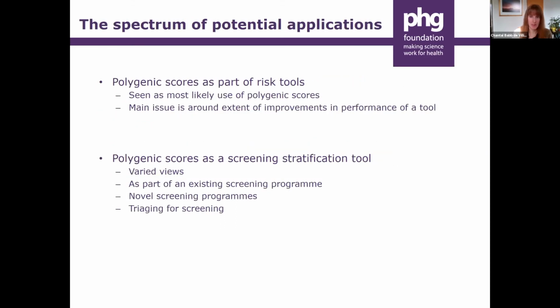A few of them that we came across were polygenic scores used as part of risk tools. This is seen as the most likely use of polygenic scores, where they may stand on their own as discrete predictors, or they could be combined with other risk factors in an existing or novel risk prediction model to provide a combined risk estimate. The main issue is around the extent of improvement in performance of a tool and how it is measured. Another potential application was polygenic scores as a screening stratification tool. This had very varied views, often relating to the utility of screening. Polygenic scores are being considered here where they can either be part of an existing screening program, a novel screening program could be introduced based on polygenic scores, or they could act as a mechanism to triage for or in screening programs.